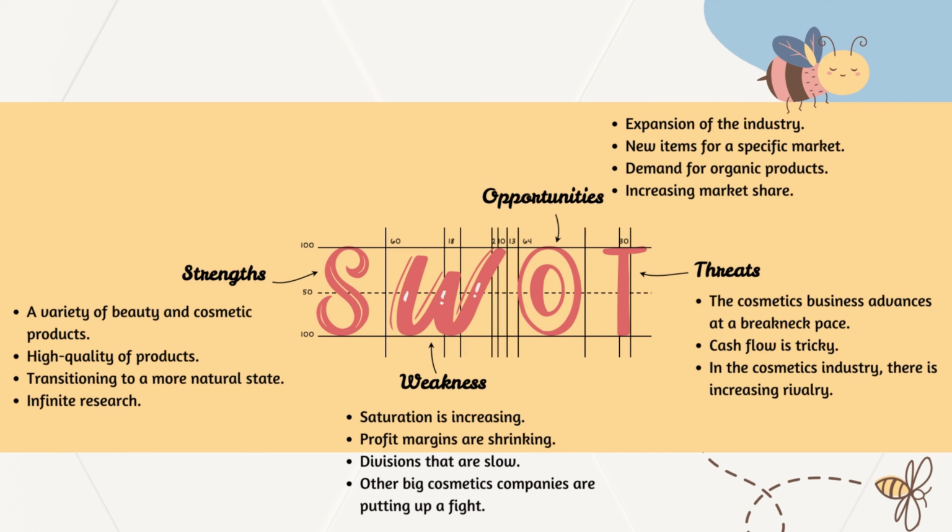Threats in the SWOT analysis of L'Oreal. First, the cosmetics business advanced at a breakneck pace. Second, cash flow is tricky. Third, in the cosmetic industry, there is increasing rivalry.